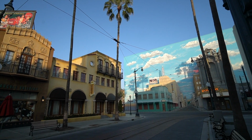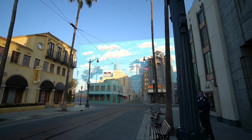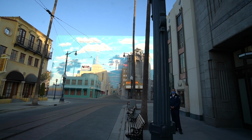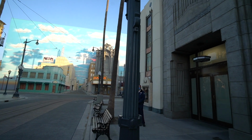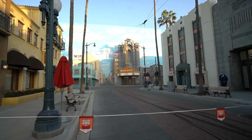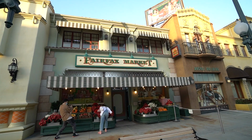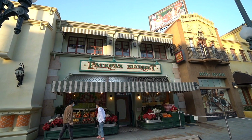So I'm now standing at the rope, which is as far as we can go. And let's just hope that maybe when food and beverage returns that we can go further down and maybe do a loop over into the backlot. So currently this is as far as we can go, and there's a bench right where I'm standing, and I spent a lot of time on that bench this last month.